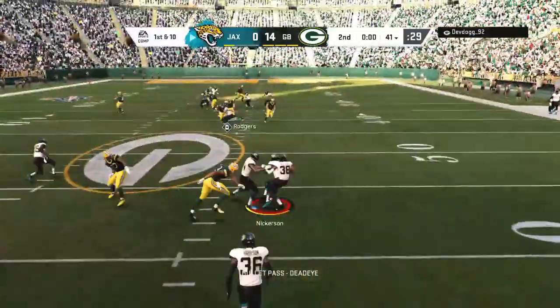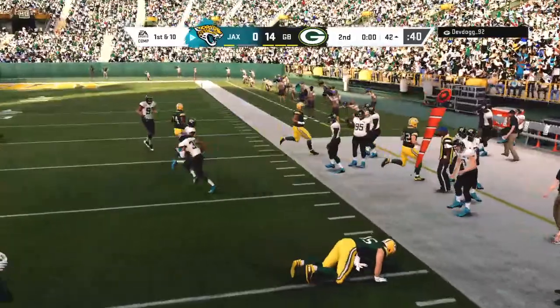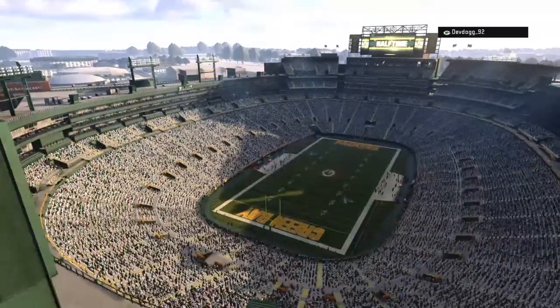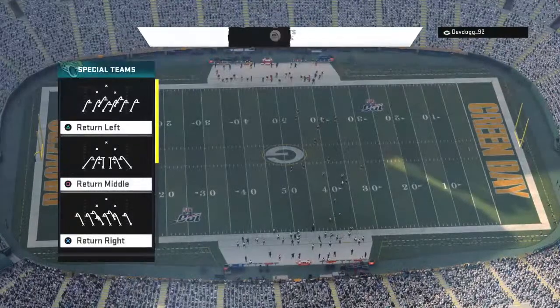Into heavy traffic, and it's intercepted. Picked off right around the 43. And he will be out of bounds as time has run out on this first half. First half in the books. You're watching the NFL on EA Sports.